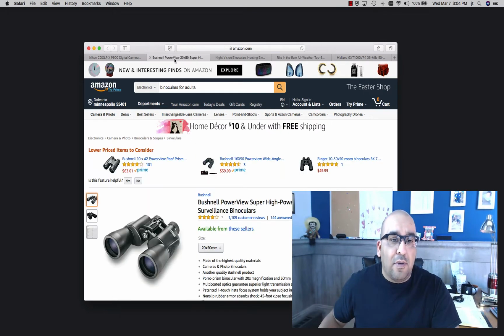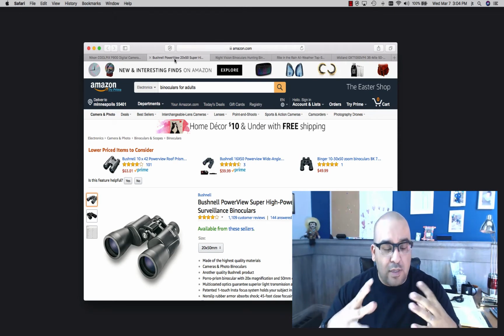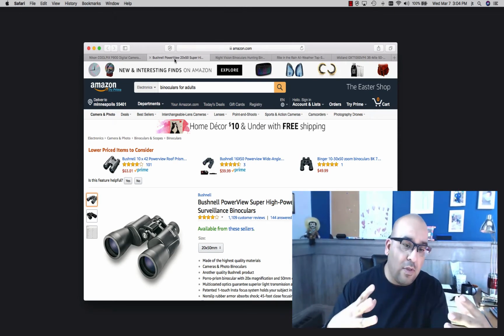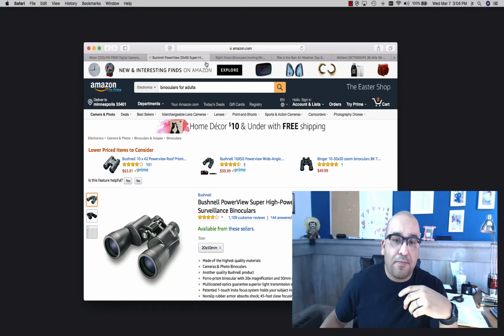The next one I want to talk about kind of goes without saying, a good pair of binoculars. Again, the camera will help with that if you got a good zoom, but if you need to take a look at something really quickly through the binoculars, it works awesome for that. We have this set. It works out really well. It's not the most expensive thing in the world, but it can really help you out.